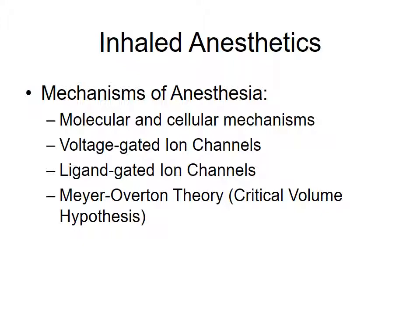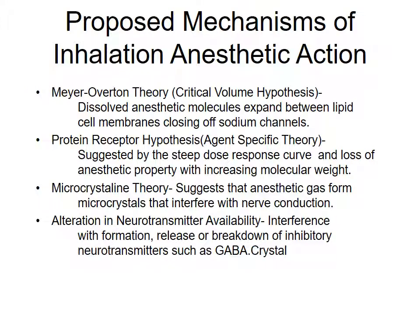Okay, the Meyer-Overton theory, I think I get into that next. No? The Meyer-Overton theory, or critical volume hypothesis, basically looks at a correlation between the lipid solubility of the agent and the potency of the anesthetic agent, and that's historically been presumed to have an impact, okay? But again, nobody 100% knows. Dissolved anesthetic molecules expand between the lipid cell membranes, so the cell membranes move a little bit, closing off sodium channels. Maybe that's how you go to sleep.